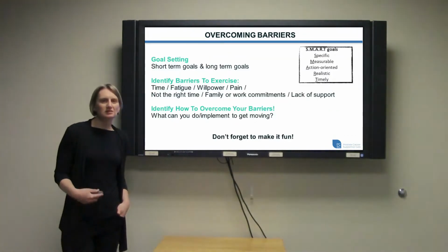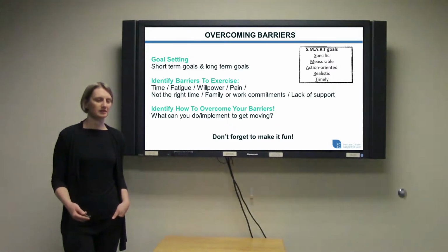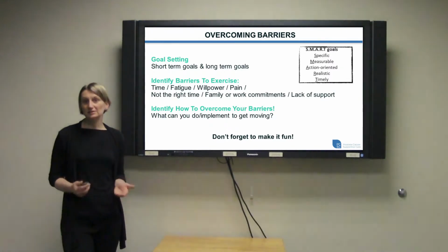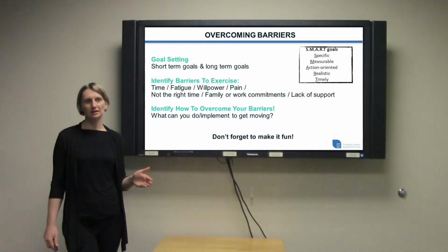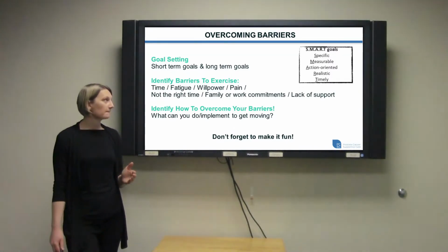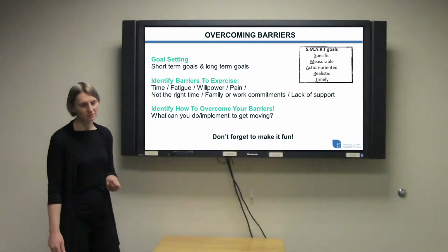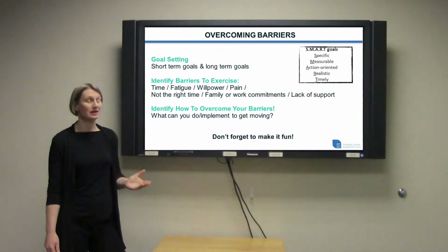All right, so as part of getting you started and doing this safely, we need to set some goals and overcome barriers. With goal setting, it's really important to first start with some short-term and then long-term goals. What is it that you want to achieve? Do you want to be able to walk up a flight of stairs independently? Or is it that you want to be able to run after your grandchildren or keep up with your partner as you're walking uphill? We can really define those goals, and we want to make sure that they are specific and measurable, that they are action-oriented, that they are realistic, and they are timely.